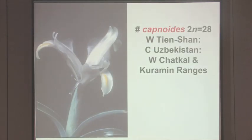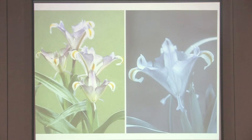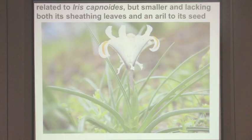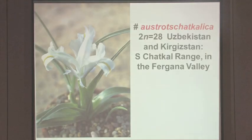And related is Capnoides, widely winged again, but three-pronged foliage, internodes showing, usually in the blue or violet range. And recently described and a valid new species in its own right, dwarfer and paler, is Iris ostrocheilus chatkalica, a bit of a mouthful, but it just means from the southern part of the Chatkal range.